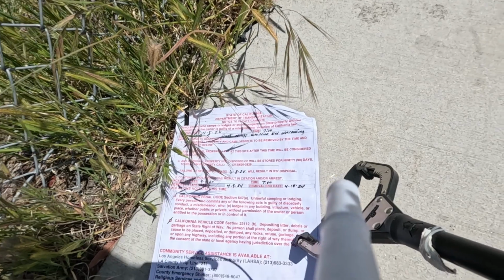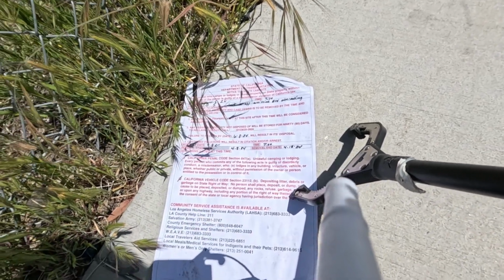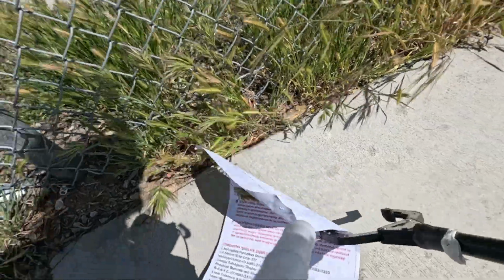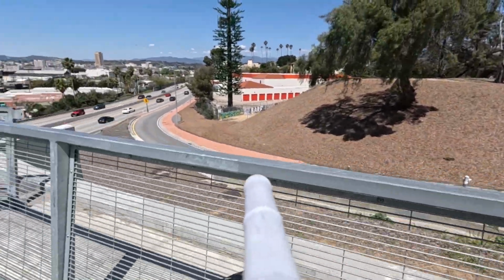State of California notice to vacate campsite. Every person who camps or lodges or stores property on state property without permission is guilty of a misdemeanor. The irony of that notice creating more litter.